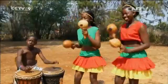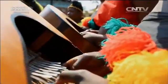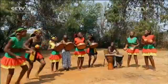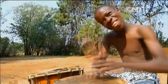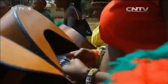In Zimbabwe, one of the most influential of folk instruments is the mbira, also known as the thumb piano. The fingers pluck tines which produce a euphonic sound. Almost all native music makes use of this fantastic instrument.